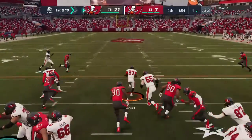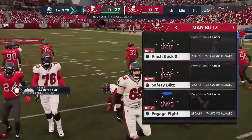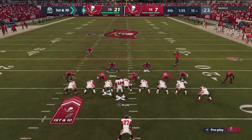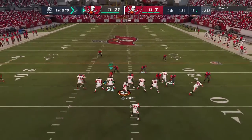They'll try to run some clock now with Jones. And able to get it across the 10 to the 15. A 14-yard gain there as they look to improve this 14-point lead. And not totally home free yet, but it's looking good as they come up first and 10.